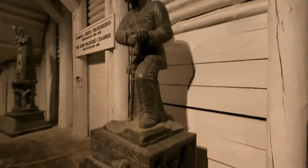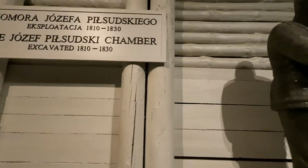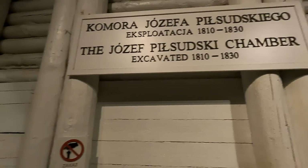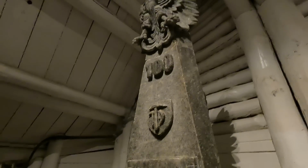This statue here is Pilsudski, Joseph Pilsudski, very famous Polish man. And this is called the Joseph Pilsudski Chamber, 1810 to 1830. Oh, look at this monument. Is it the Polish eagle? Wow, this is quite nice with the Polish eagle.